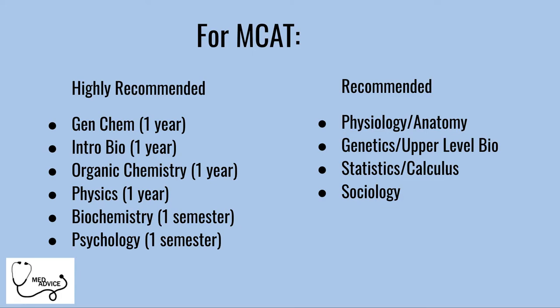So these include a year of general chemistry and a year of introductory biology, also a year of organic chemistry and a year of physics. And then I think a semester each of biochemistry and of introductory psychology will give you a great science foundation to do well on the MCAT.